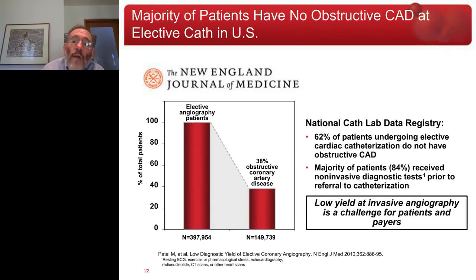Why would you want to do this? Aren't there other ways to do this? Well, it turns out in a landmark paper which was published in 2010 in the New England Journal, the National Cath Lab Data Registry was interrogated about 400,000 patients who had been sent for elective coronary angiography. Turns out only a little less than 40% of them, 38% in this study, had in fact been shown to have obstructive disease and in fact had any need to be in the cath lab at all. So more than half of these patients did not need to have an invasive procedure. And this was despite the fact that over 80% of them had received non-invasive imaging tests or diagnostic tests prior to the referral to catheterization. So clear and unmet need, we can do better than this.